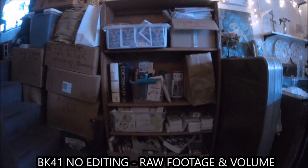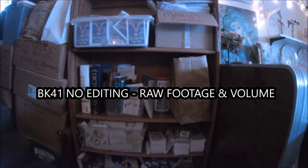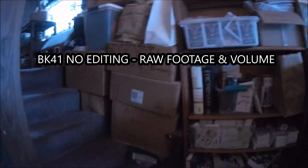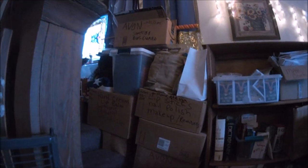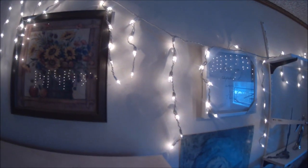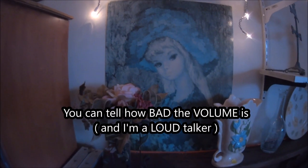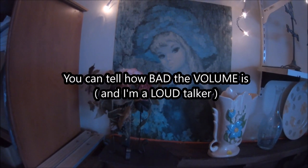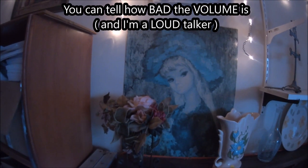Here is a bookcase full of miscellaneous literature and books, mostly gospel messages. Here's my Avon for sales. Here is a nice painting, drawing, picture, whatever you want to call it. Here's my lighting and a nice picture. Here's also another beautiful picture that very much reminds me of my beautiful sister Jeannie. This is why I keep this painting. I gave her the other one because that one really looked like her and it was such a beautiful painting.